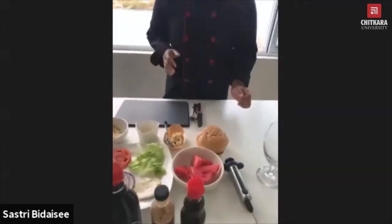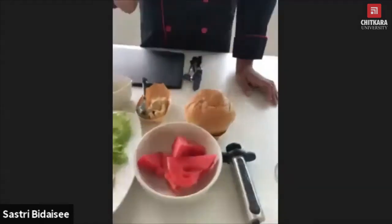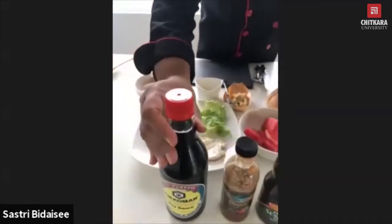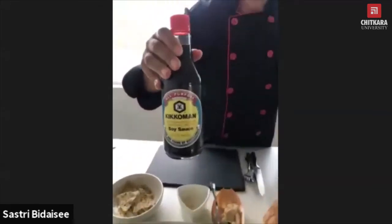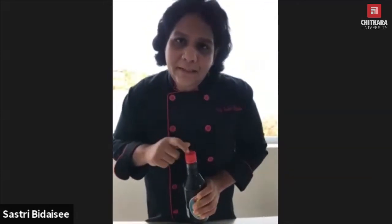Yes? So let's start to infuse the marinade into the watermelon. So soya sauce I have actually used, because soya sauce is one of the foods that's fermented. So the composition of soya sauce is soya bean and wheat, which is fermented for more than 18 months. So it makes soya sauce a good fermented food to eat.